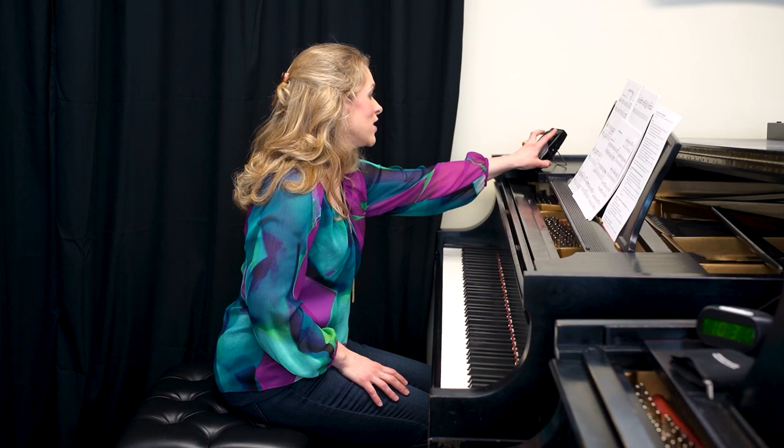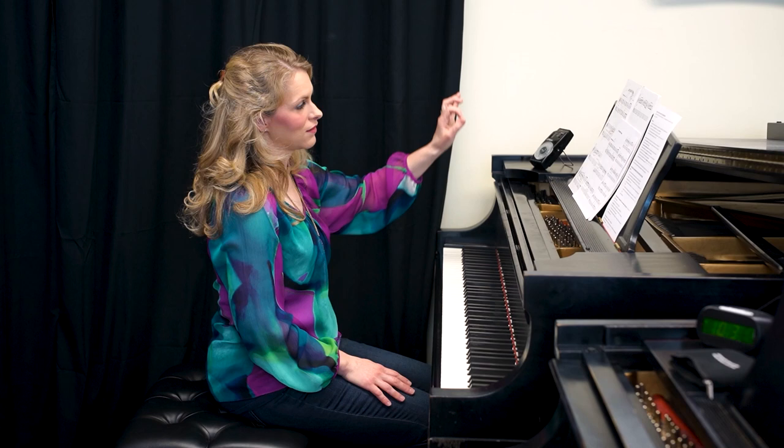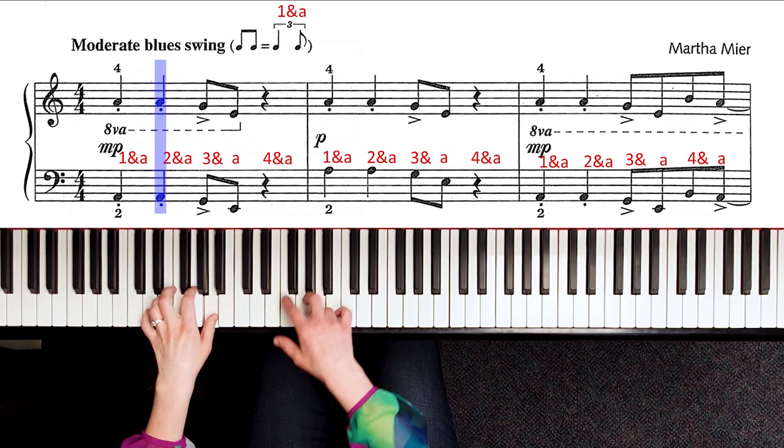As fast as my metronome goes, it's 218. So I'm going to turn it on. This is the triplet eighth note you're going to hear. Pretty fast. Think: 1 and a 2 and a 3 and a 4 and a.